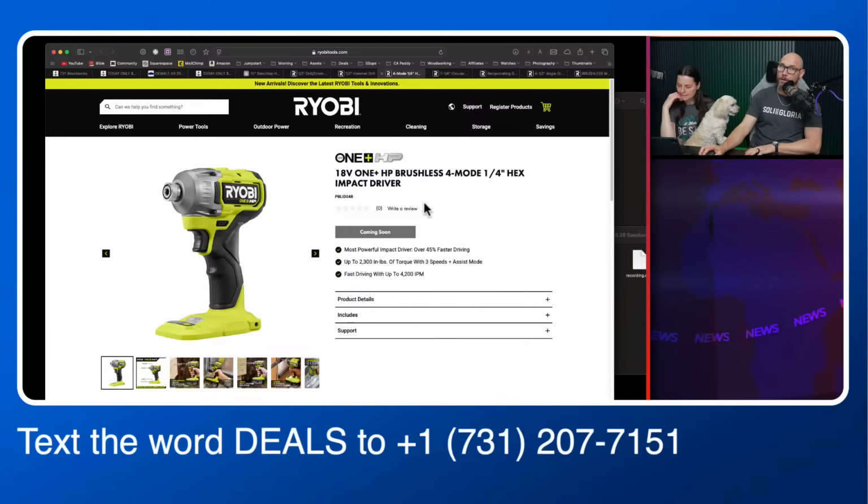Their third tool would be the brand new 18 volt. Can I not say 1 Plus HP every time? I think it's just the brand new impact driver. It's the Gen 2. All of these are releasing in March, from what I gathered from the press release.